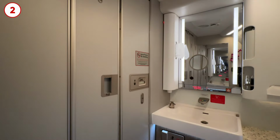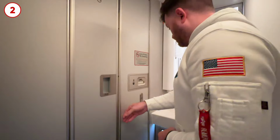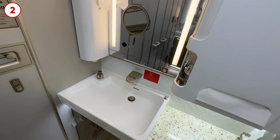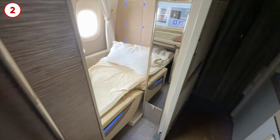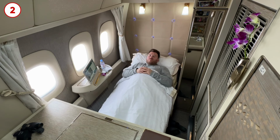In terms of bathroom facilities, this is the weakest of the three, with just a standard loo, while it is jazzed up with fresh flowers, wooden toilet cover, and a modern sink. Now for the bed. This is lay flat, complete with mattress topper, comfy duvet, and pillows.